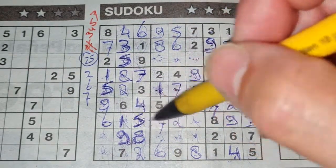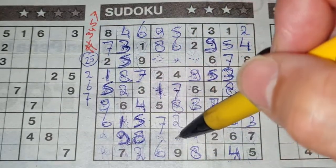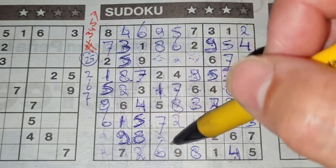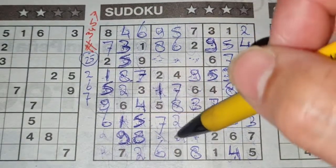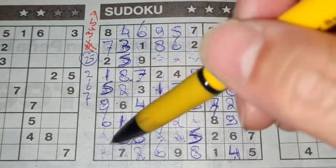Alright. So we have a 5 in this row, 5 in the last row. So the row between, the only 3 places for the 5 should be here, here, or there. We see there 5, no 5 there. There 5, no 5 here. The only place for the 5 should be there.